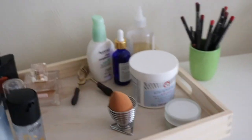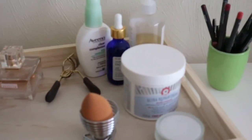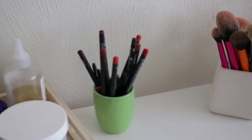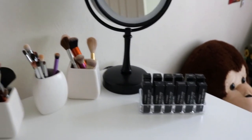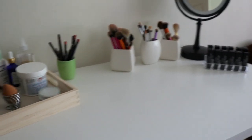So this is the final setup of my vanity. Here I have the tray, and I decided to go with the bigger one with the handles. And I'm keeping some skincare over here, along with a couple of my perfumes and my setting sprays. Next I have my lip liners and my brushes, my mirror, and my MAC lipsticks. And that gives me a lot of space for when I have to do my makeup.